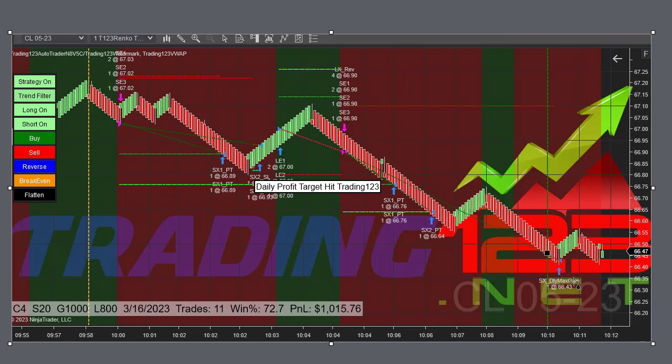Our trend filter, since it was on, basically didn't take this long here on the color change. Of course, the color change has nothing to do with it. It's all in the algorithm. And so it rode it down because the trend was down. And we hit our goal of $1,000. And win percent, 72%, which doesn't really matter because we hit our $1,000 goal.